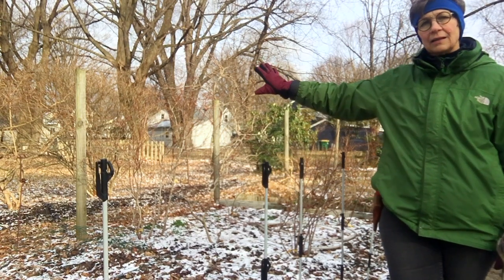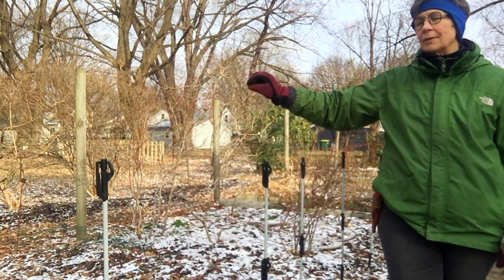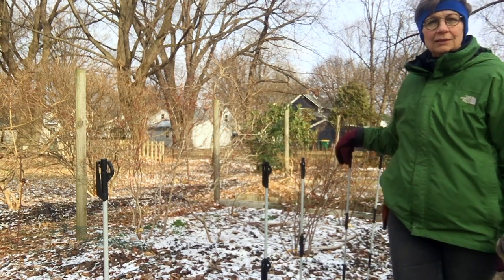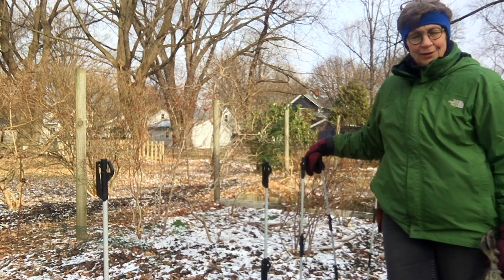So on this side of the garden, I have paniculata hydrangeas, pink diamond, there's a viburnum, there's an exochorda, a magnolia, and I've already started interplanting with a plum tree, a honeycrisp apple. The deer ate the cherry tree to the ground.